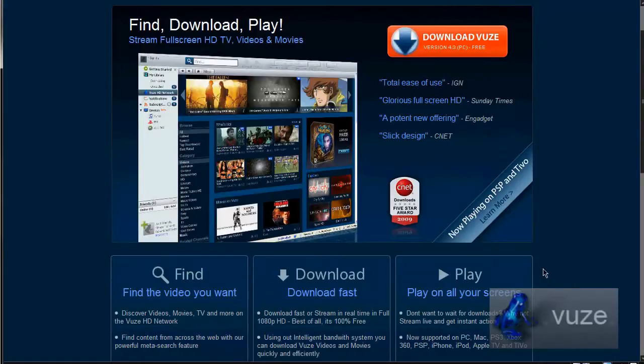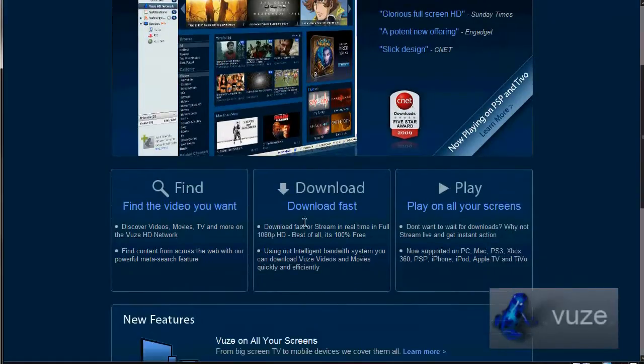First off, you can download it here. One of the great things is that it downloads fast. It says here, download fast in real time, full 1080p HD, 100% free. It has a search engine compiled from multiple torrent search engines out there, so it's all of those search engines in one. You can easily find the content you're looking for, whether it's a movie, podcast, etc.